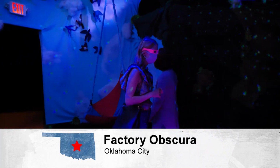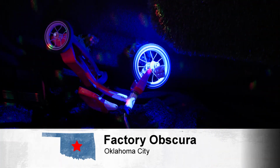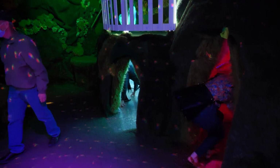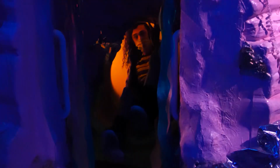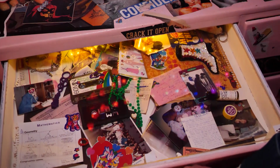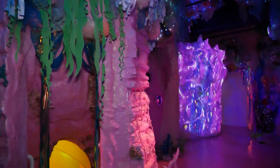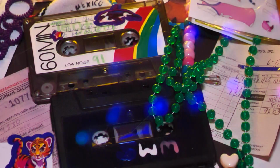This is an immersive art experience in Oklahoma City for all ages. It's art that is all around you. It's an entire world handcrafted by artists that is meant for you to come in and be a part of. You can touch it, you can climb inside of things, you can slide down things, you can open up drawers and discover things. Factory Obscura is featuring its latest project called Mixtape.